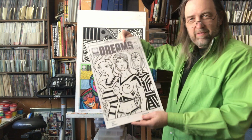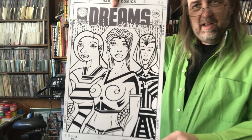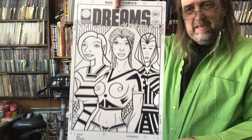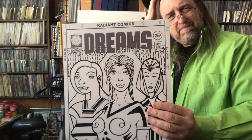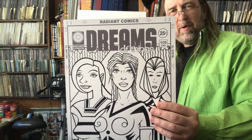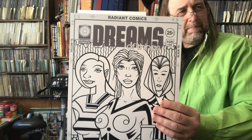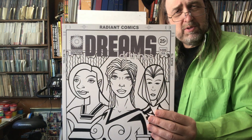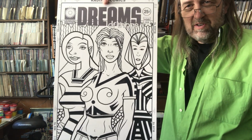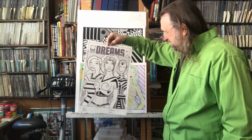And this I did too. Dreams of Things 105. I inked this one. So now it's ready to be marker colored at some point. And this somehow reminds me of, maybe it's just the 3 people lined up standing there, it always reminds me, when I see 3 people standing there, of Picasso's 3 musicians. I don't know, this one reminds me of Picasso's 3 musicians, but there's no musical instruments in their hands.